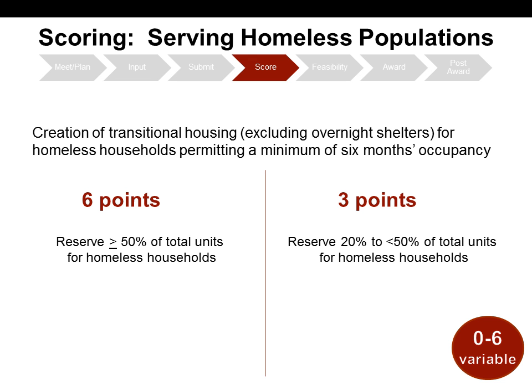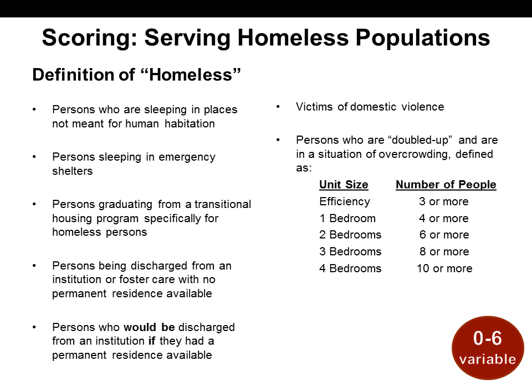So projects that reserve more units for homeless are awarded with a higher score. Projects that reserve 50% or more of their total units for homeless households will receive 6 points. Projects that reserve a minimum of 20% to less than 50% of their units for homeless households can receive 3 points. And any project reserving anything less than 20% will not have met the threshold and is not considered eligible for homeless points.